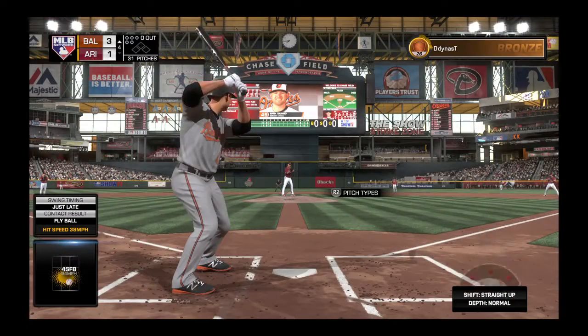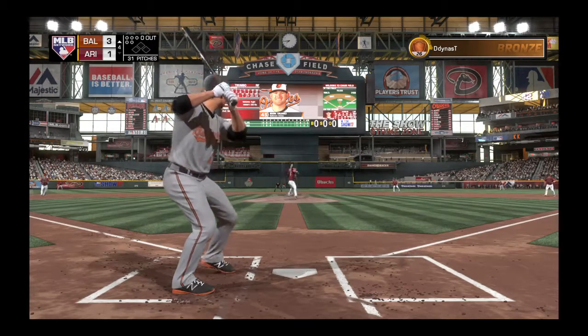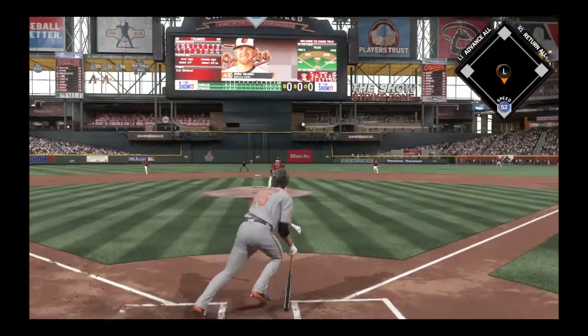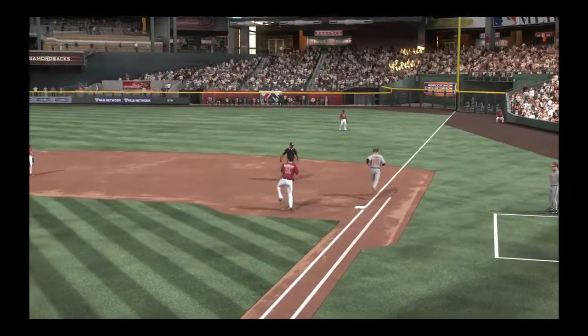Here's Mark Trumbo now. He'll try to get it going here to begin the 4th. Right fielder, Mark Trumbo. Weak grounder back to the mound. Throw to first in time. 1 gone here in the 4th.